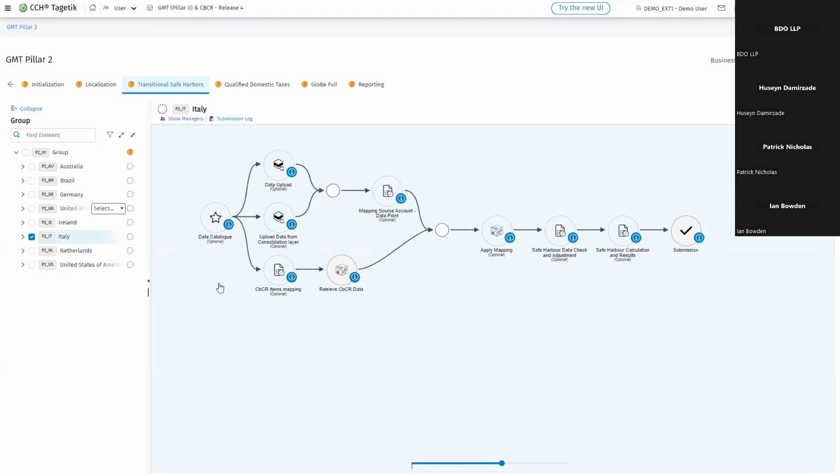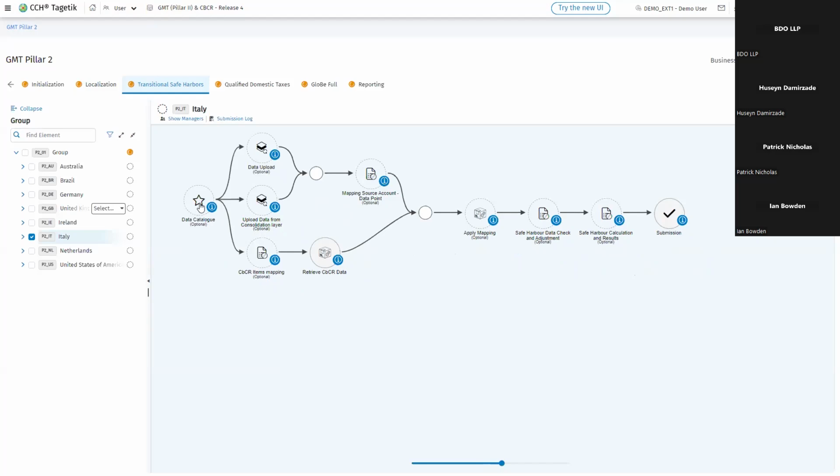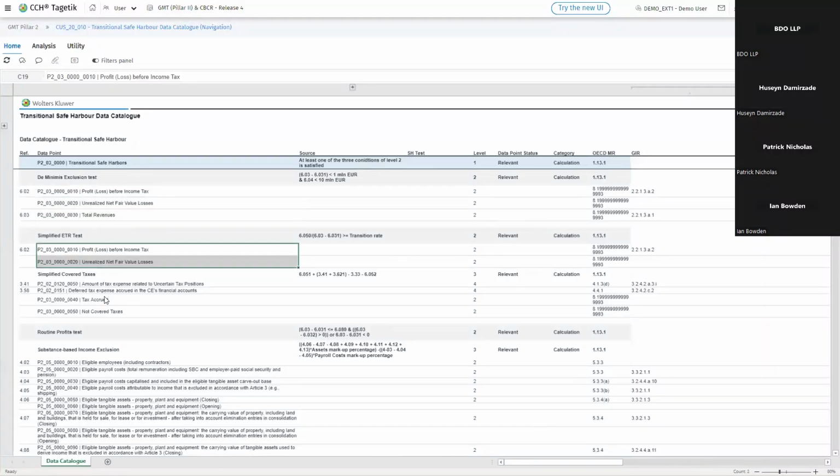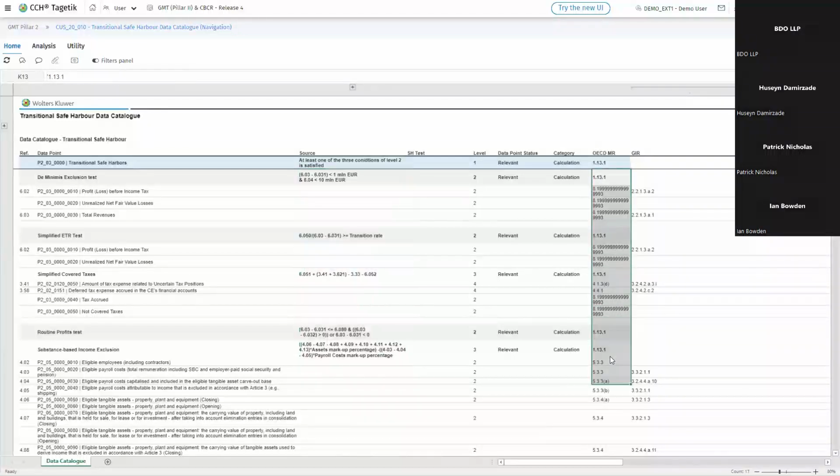The very important and very useful part where we start basically our calculation is this data catalog. You will see the data catalog here in GloBE Calculation as well. This data catalog has been developed by tax experts, by our partners, and this basically lists all the OECD requested data points for, in this case, transitional safe harbor. So if you want to understand which data points should I use to run my transitional safe harbor, by opening this data catalog, you can see the list of data points for de minimis, the list of data points for simplified ETR, substance-based income inclusion, and so on. Corresponding logics where needed, and again, a reference to the article number in the OECD.